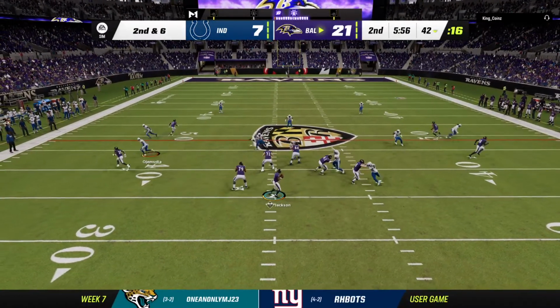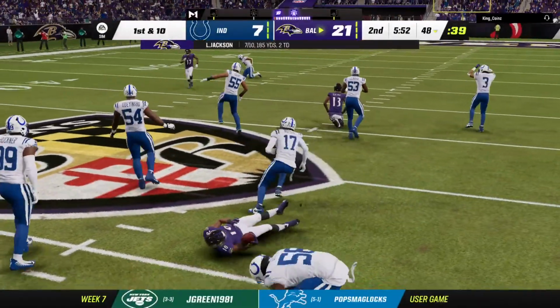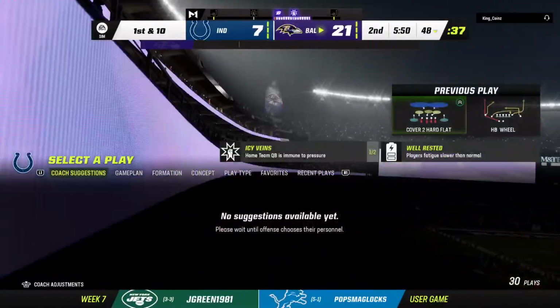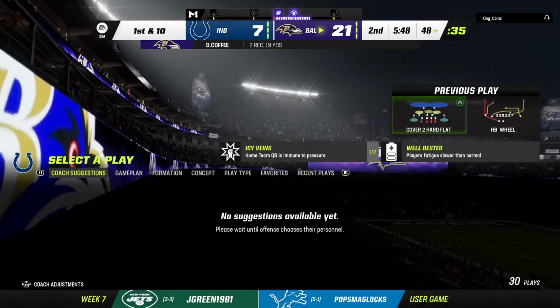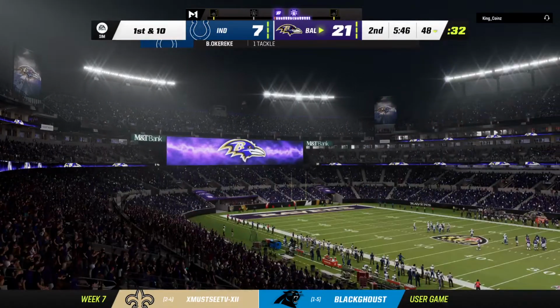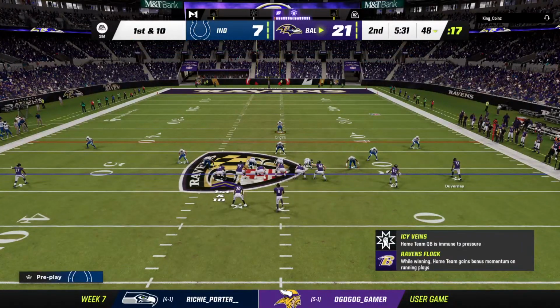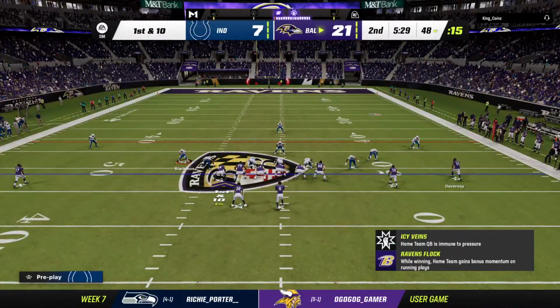To throw on 2nd and 6. Jackson. Quick hitter here. It's complete. 6 yards to pick up, and that's a 1st down. I think that's a big pickup for a 1st down because when you run a drag route against zone, you're sometimes asking for trouble because you might run into a defender. Yeah, well, there they ran into a 1st down. Executed it to perfection.